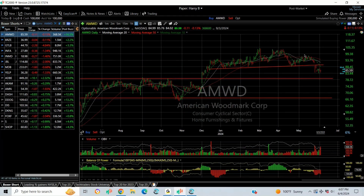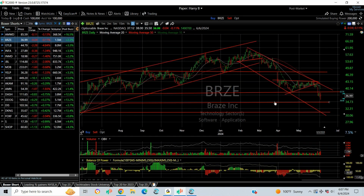AMWD broke down a week ago and looks really weak. This head and shoulders top tells me we go lower. I'm looking for a test of the 77 range. It's 85 right now, then possibly all the way down in the mid-60s. BRZE broke its coil a week ago and it continues to drop. This Tech Trader swing short lost about $1.50 before bouncing back. Let's see if it has enough energy to get down into the low 30s.